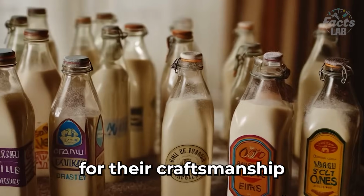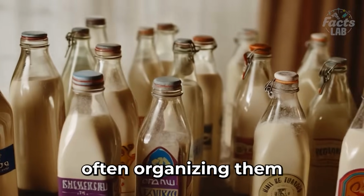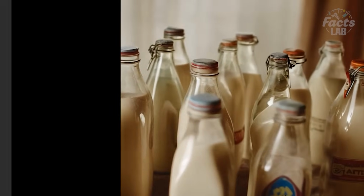Collectors treasure these bottles for their craftsmanship and nostalgia, often organizing them by region or dairy brand.